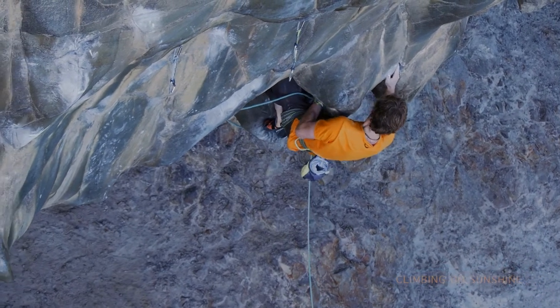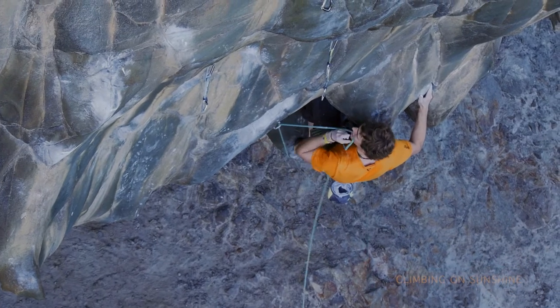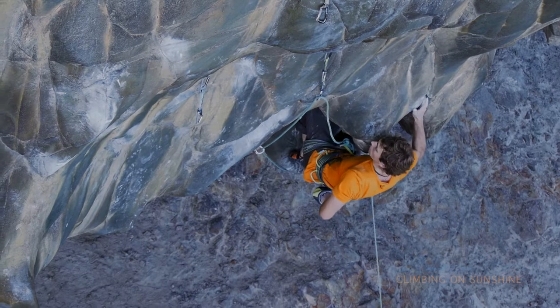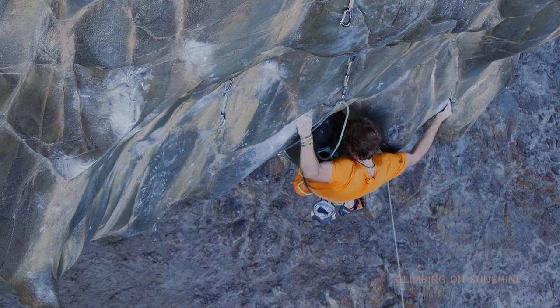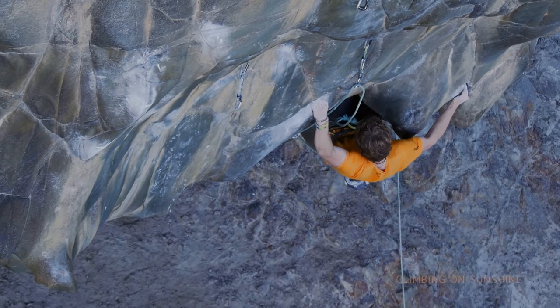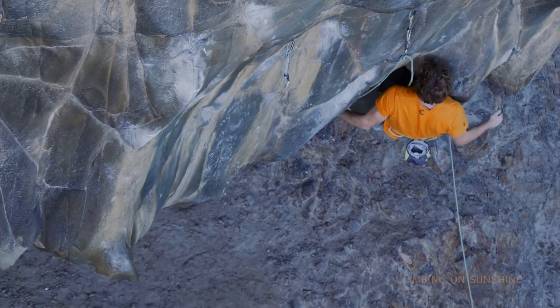I think climbing there the previous couple of weeks had helped. The Haggisaurus Rex in itself, I found very strange movements, and mantling that first little bulge was quite interesting. Then finding the knee bar, even though it was an obvious place to stick a knee bar, it was still a little bit tricky getting it in there. And I don't think anyone had actually managed to get the no hands there before I did.